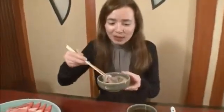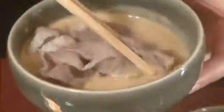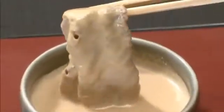And let me try the meat with the sesame sauce. So yummy. So, what does it taste like? This is delightful. The sweetness of the sesame sauce and the sesame taste goes so well with the beef. And the beef is so thinly sliced that it really melts in the mouth. It's really a perfect balance.